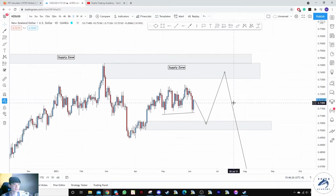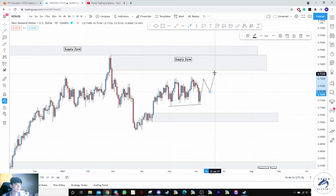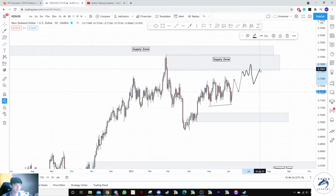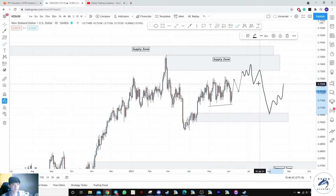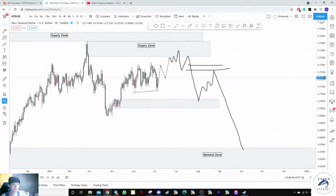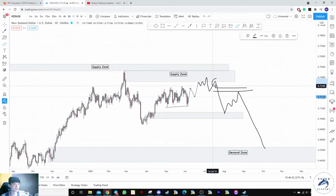So this is our first scenario. Our second scenario would be if prices move off from here and give us a schematic. Then we can expect prices, we can sell over here to mitigate this level. And maybe this would give us something like this towards this area before a sell down. So this is our scenario number 2. Either way, we are looking for sells, but where? This would be the first sell opportunity, and this would be our second sell.